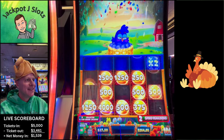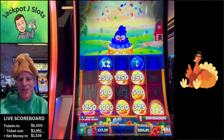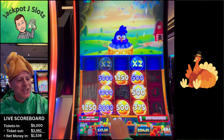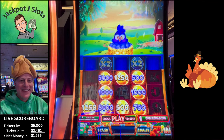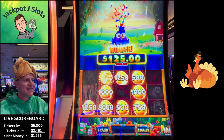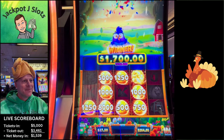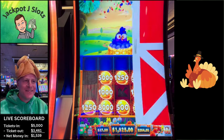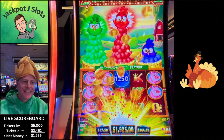Hit it. More eggs. Yes, there we go. Jackpot time. That's $500, $1,300. Oh, we might be in the green on the day. Right, $1,925 jackpot. The comeback is complete.